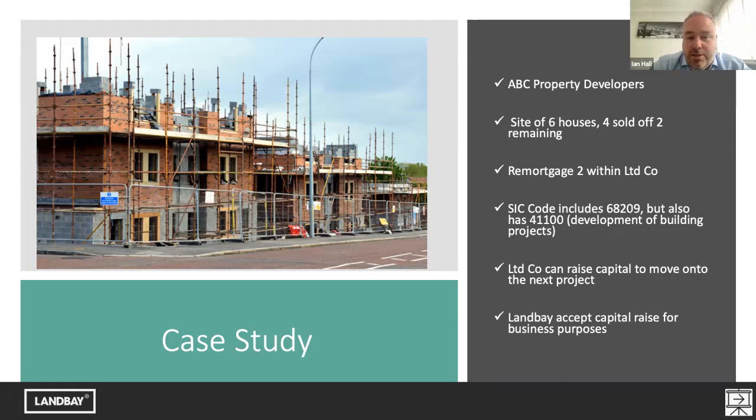They've got a site across the road potentially. They've got another site that's land banked. Obviously, we will allow that company to then remortgage those 2 properties they want to retain and move that money that they've remortgaged onto the next deal. And the reason being is because Landbay will accept capital raise purposes for business purposes.